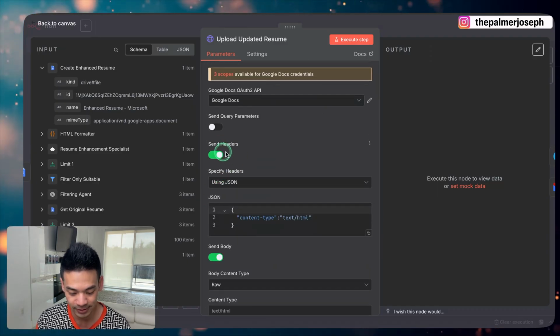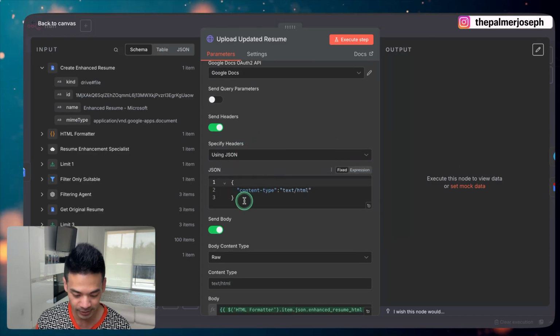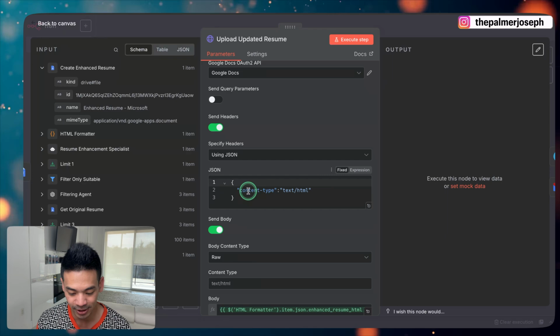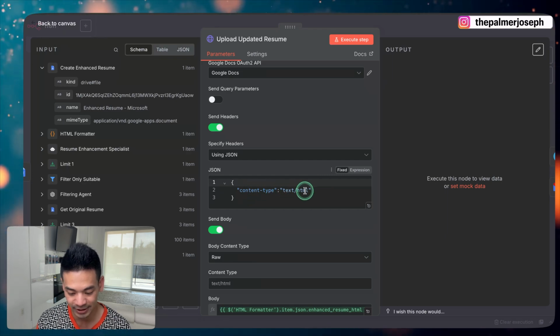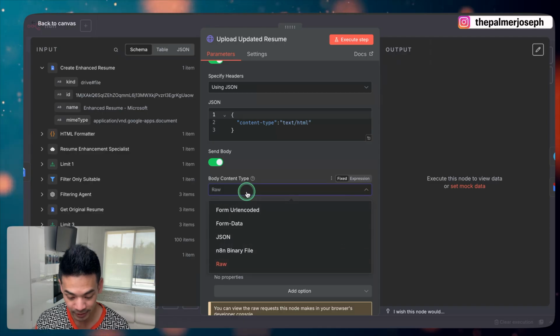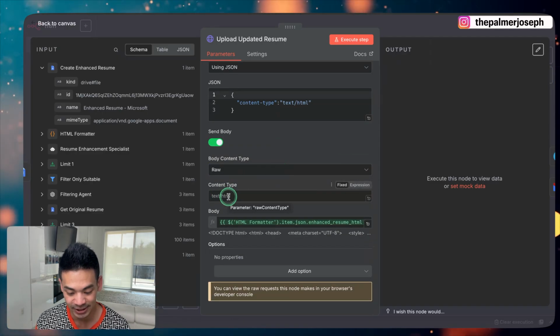Turn on the headers. Choose using JSON. Okay. And just copy this. Inside JSON, just curly brackets, 2 of them, put this inside quotes. Everything lowercase is content dash type, colon, and quotes text slash HTML, right? Turn on body, make sure this is raw, okay? Make sure it's raw. Content type is text slash HTML.